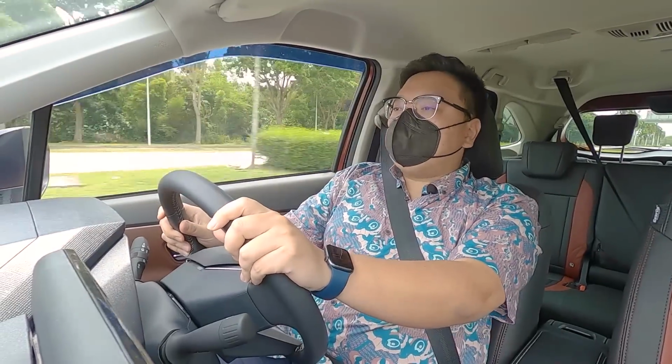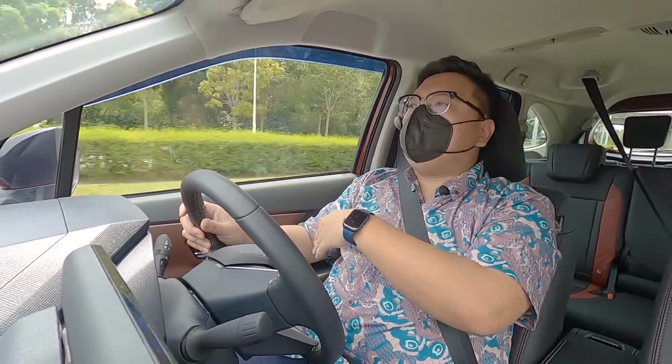So, those of you looking to buy the new Alza, I don't think you should be all caught up with the level 2 semi-autonomous driving feature that is exclusive to the AV.